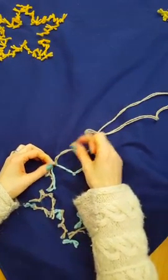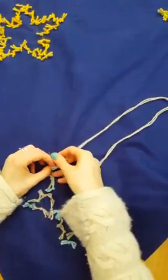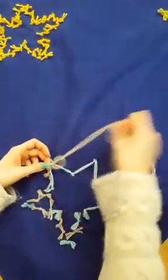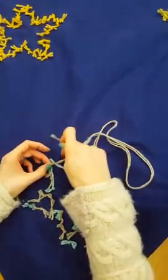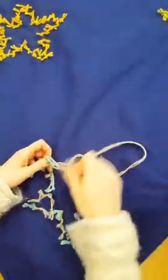Right now, we're just doing this one. I'm gonna try and make it all the way around this star tonight, and hopefully start all the little white dots.